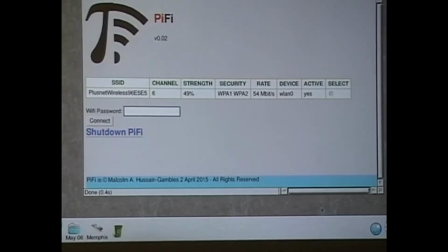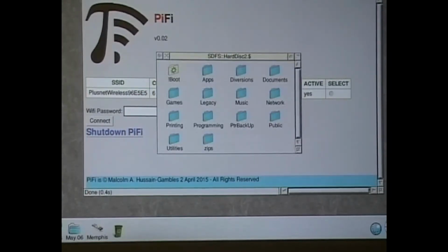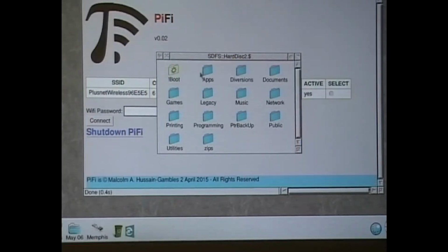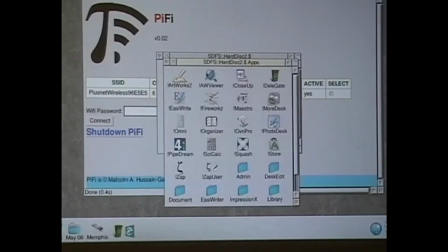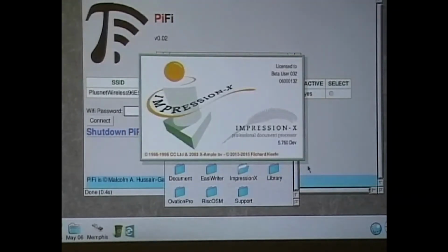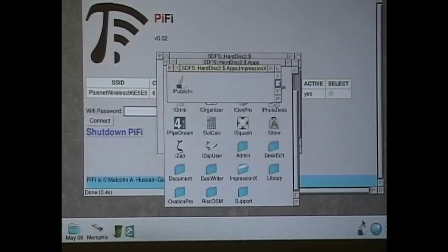Well, PiFi. I don't know whether, because I bought some things at the show, I don't know whether anyone would be quickly interested in me, because I got Impression X, I don't know whether anyone saw that. I've not really played with it much, but for the 32-bit machines you need to load Emula, because not all the code has been converted. I forget the exact amount that's been converted. But you can see it loads up.